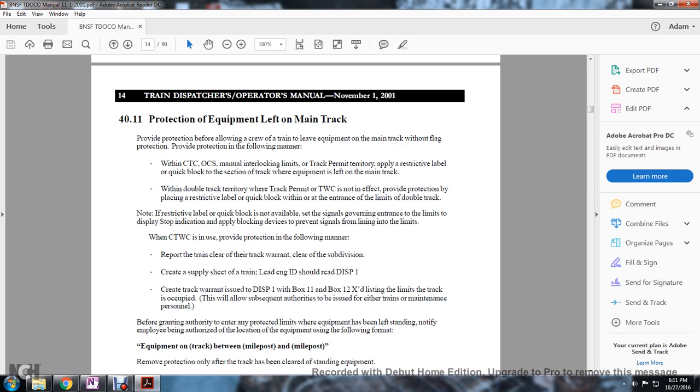apply a restrictive label or a quick block to the section of track where equipment is left on the main track. In double track territory, track permit or track warrant control is not effective to provide protection, so place the restrictive label and quick block within the entrance to the limits of the double track. Notify if the restrictive quick block is not available. Set the signals governing entrance to the limits to display a stop indication, applying block devices to prevent the signal from lining into the limits.